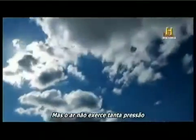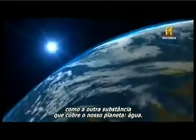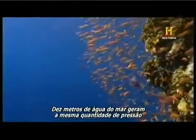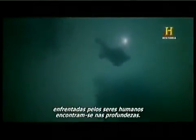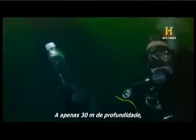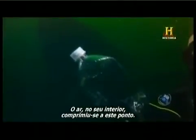But air doesn't exert nearly as much pressure as the other substance that rings our planet. Water. 30 feet of seawater creates the same amount of pressure as 20 miles of air. Some of the most destructive forces humans must overcome are in the deep sea. At just 100 feet, water pressure crushes an empty water bottle. That's how much the air inside it is compressed.